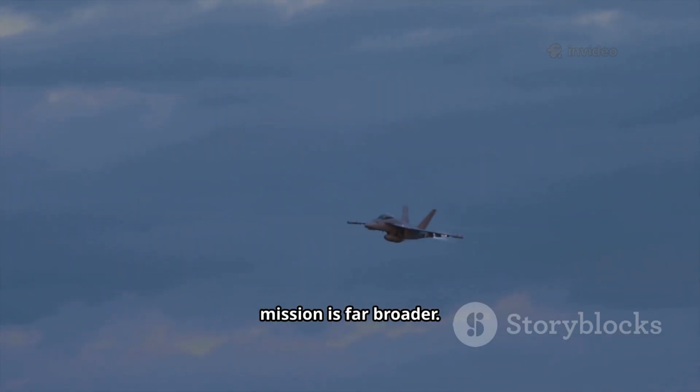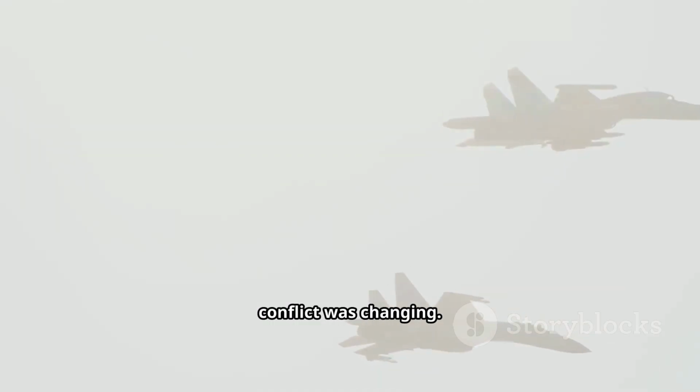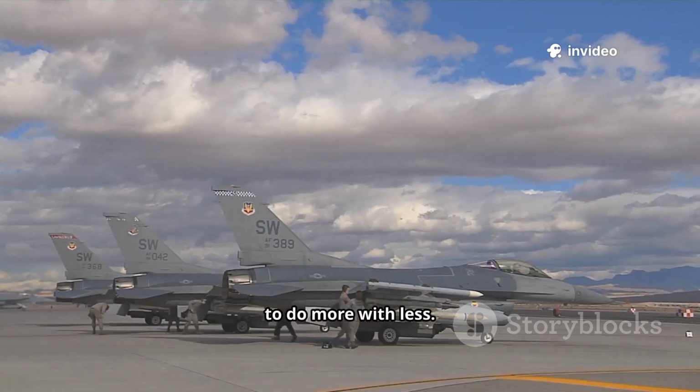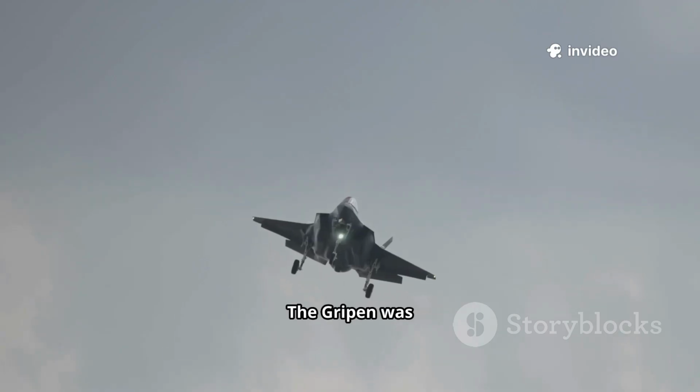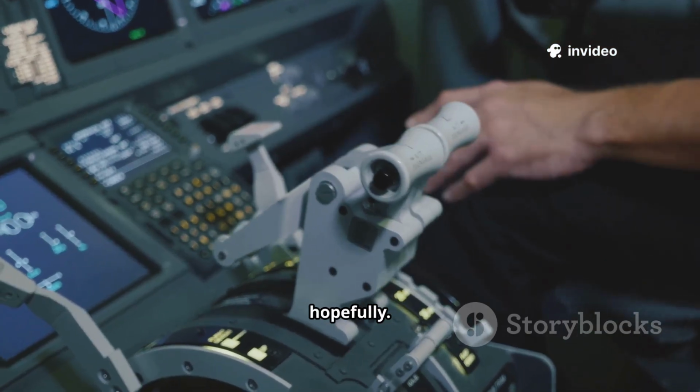The Gripen's mission is far broader. By the time it was being designed, the nature of conflict was changing. Air forces needed to do more with less. The Gripen was therefore built to be a jack of all trades and a master of them too, hopefully.